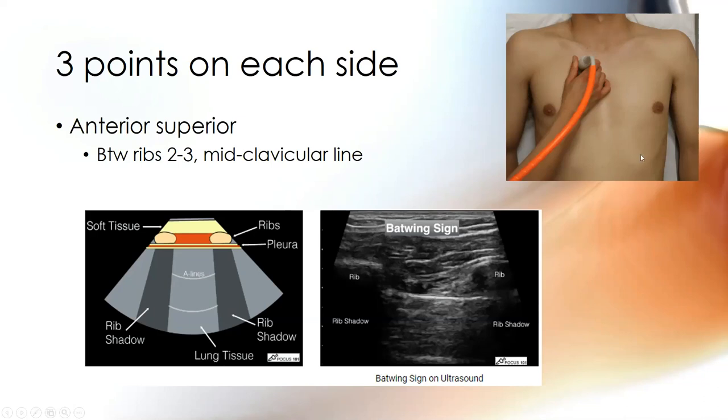My probe marker orientation again is towards the head, so my dot would be here. Say this is the second rib, this would be the third rib, and this is the second intercostal space. So I got my bat wing, my rib, my pleural line, my rib. Excellent, wonderful. That's step one. Step two, is there lung slide? These are static images, but hopefully you can very clearly see the lung moving left to right, right to left. And then, do I see A lines?